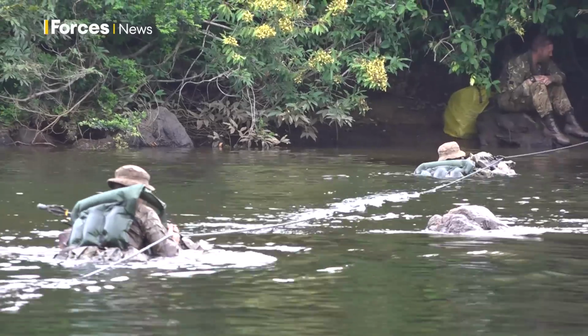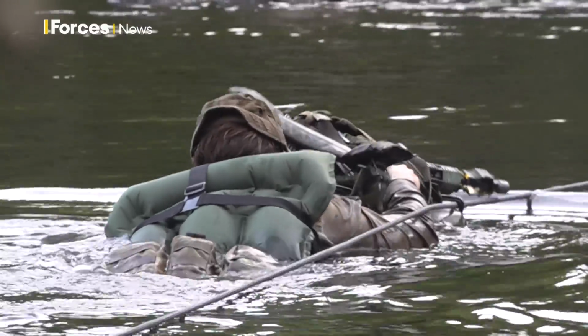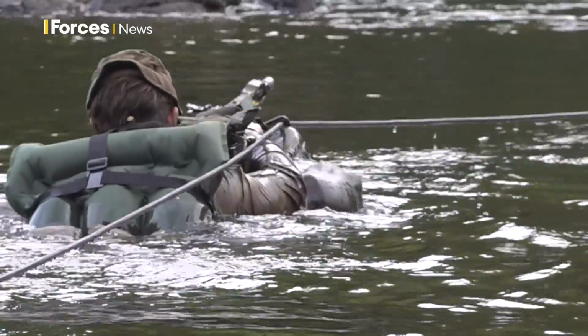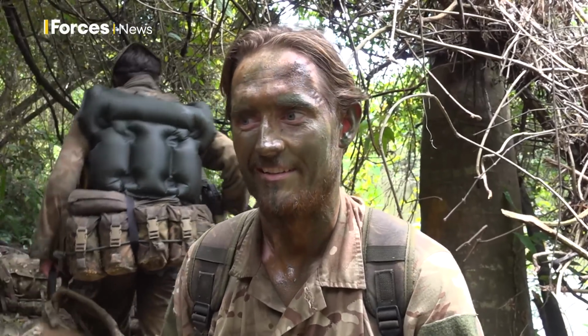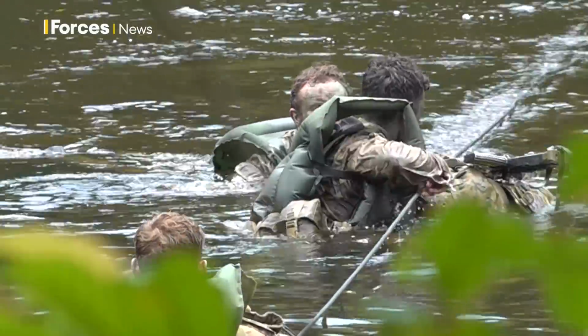With the bergens itself, you place it into the water and then you have your weapon on top of your bergen and you clip your weapon to the bergen itself. Reason being so your weapon doesn't come detached from yourself and then flow down the river obviously. And yeah, you just clip yourself to the loop line carabiner and then pull yourself across.